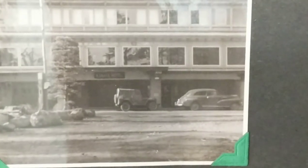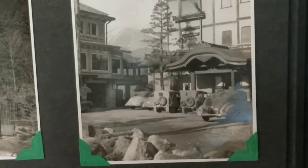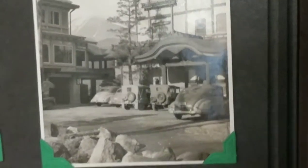And we have some military vehicles. Looks like some sort of hotel, it says something hotel. We have a Jeep, an old car. And I see some military vehicles here as well. Some Jeeps and whatnot. And some nature scenes.